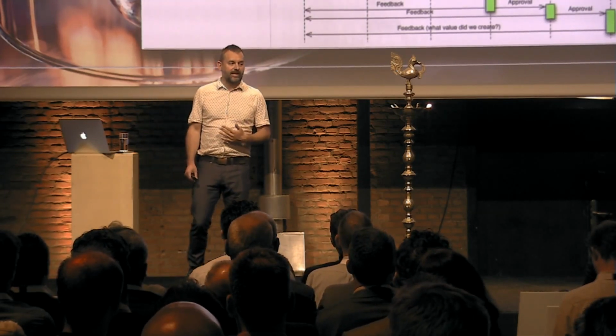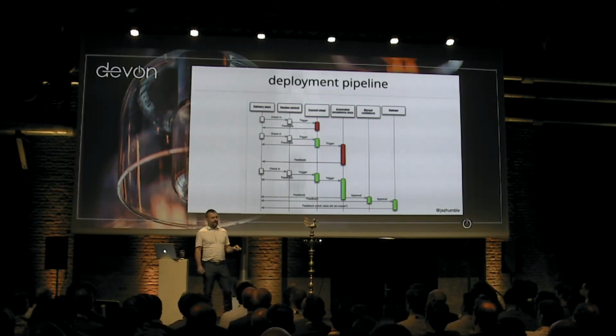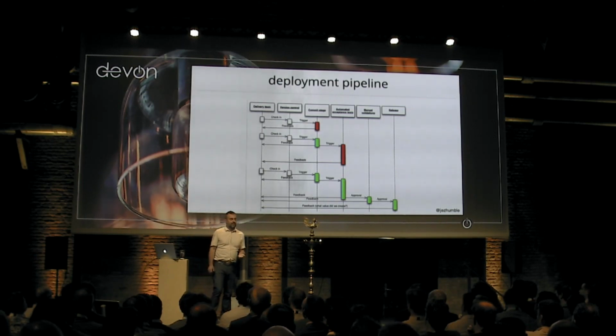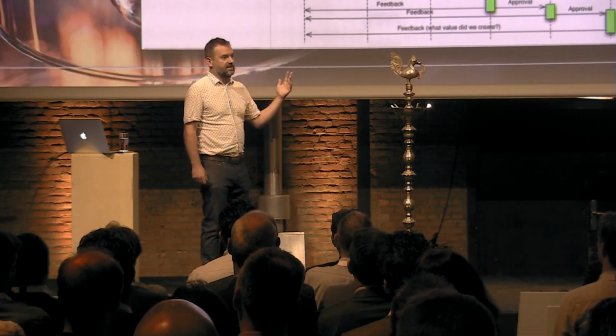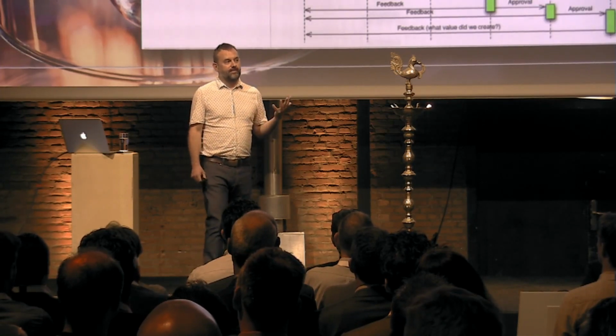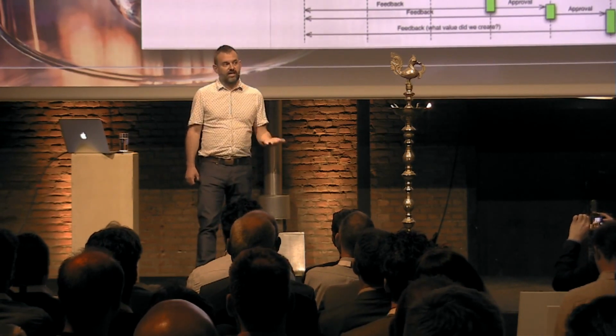My colleague, Dave Farley, who co-authored Continuous Delivery, worked for LMAX, which was for a long time the world's highest performance financial exchange. And when Dave showed the auditors this stuff, the auditors loved it. This is much better than what you see in many companies in terms of change management.